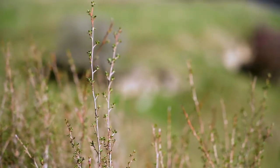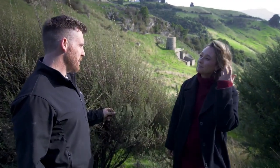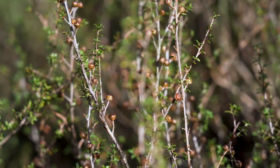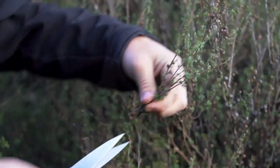So this is one of the plants? That's right, this one here is Manuka. So this is one of the 6 that we use in the Tikoko Forest gin. You may have heard of Manuka used in honey before. Manuka honey is what this is particularly famous for. But in the gin, it gives a slightly herbaceous and woody flavour as well, so its own unique part.